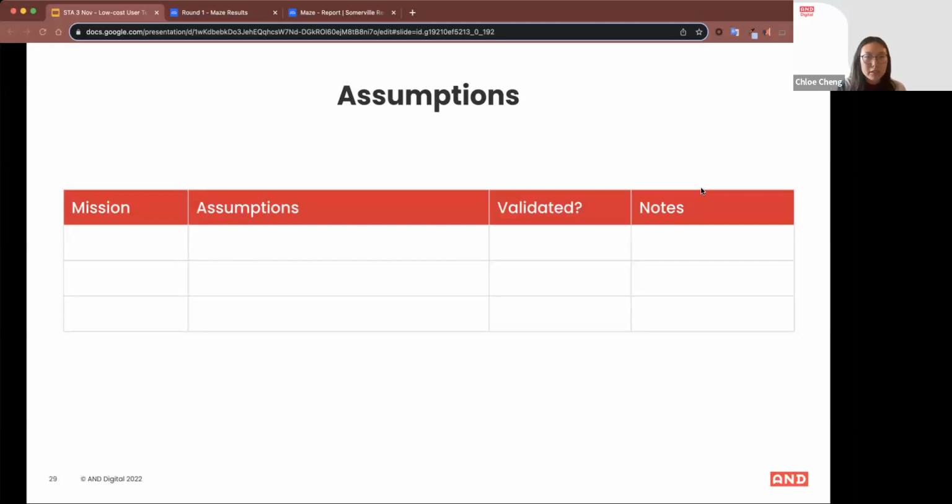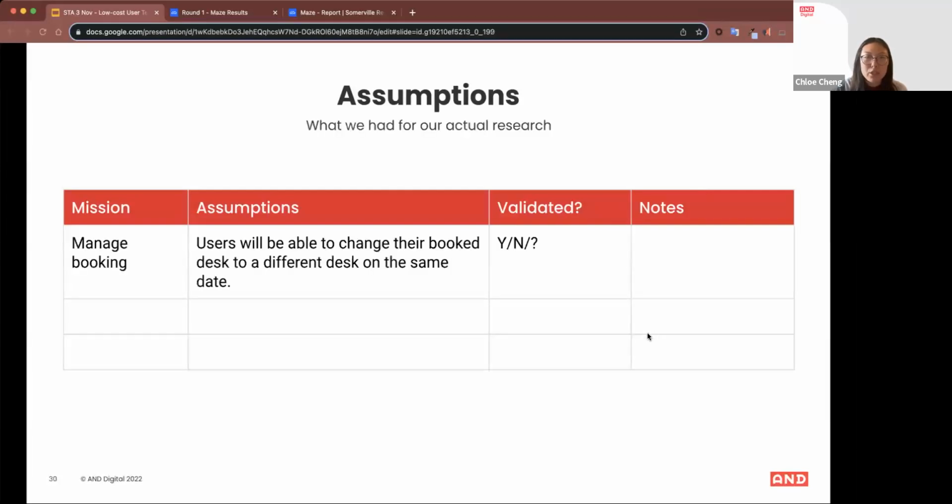To do that, I usually use a simple table with four columns for writing the assumption. This is an example. You have the mission, which is the name of the test. Then you have the assumption, which is the question you want answered. In this case, we want to find out whether the user will be able to change their booked desk to a different desk on the same date. We leave the validated and notes columns empty, and come back to them after the usability study concludes, to see whether the assumption has been validated. Notes would be any interesting things you find, anything that surprised you during the usability study.